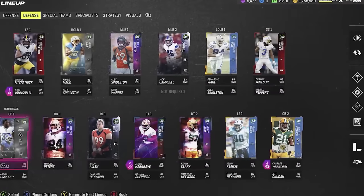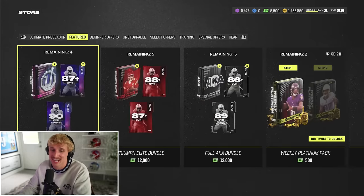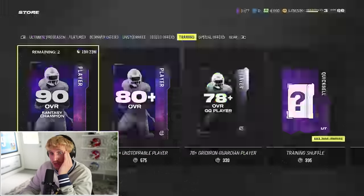Woodson, Jerry Jacobs. Marcus Peters now, because we just added that Marcus Peters. Nasty. I was hoping for Josh Allen. We got Kirk Cousins. He's kind of solid. I can't be too mad about that. I will say, though, if I go into training, 21,000 training is an absurd amount, but you get a champion.